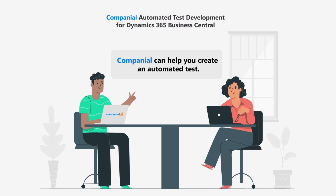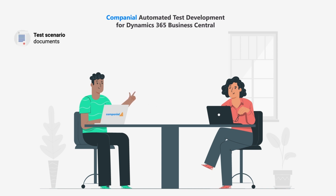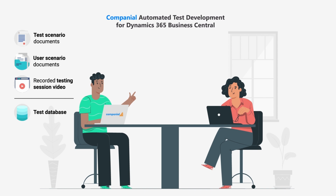We don't need much to get started. Simply provide the material such as a test scenario or the user scenario documents that you use for manual testing. Or instead, feel free to provide a video recording of the testing session. In addition to this, we will also need the test database with data for the test scenario to work.